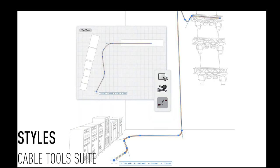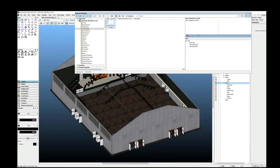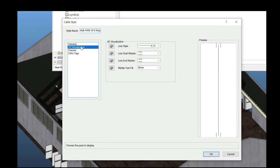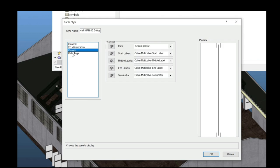Object styles are a type of resource that defines some or all of the parts of an object. The cable tool uses styles to define the type of cable object being created, including its classing, graphical elements, cable connectors, and other parameters that previously had to be set manually in the tool preferences.